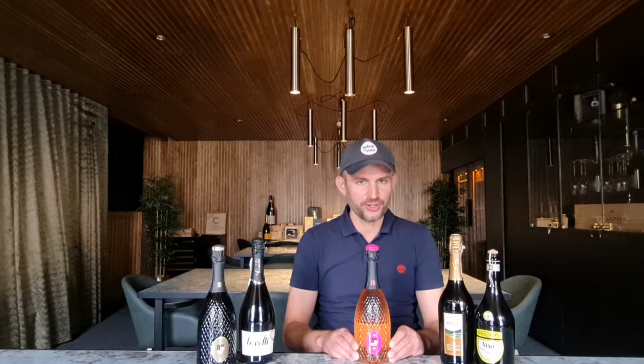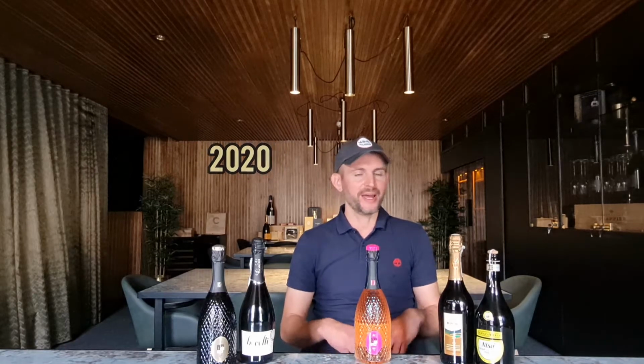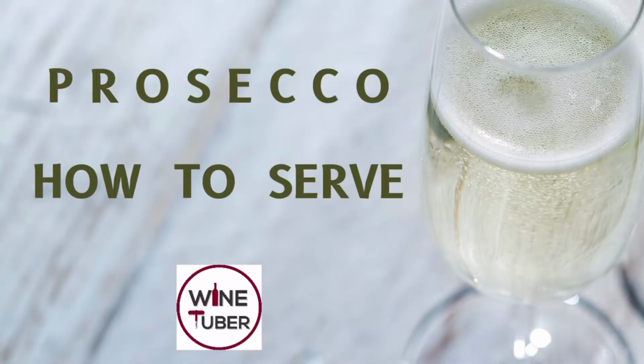There is one more category that you should know, folks, which is Prosecco Rosé. This is something completely new because the first Prosecco Rosé was bottled in 2020. Before, any pink wine produced in the Veneto region was simply called Vino Spumante.